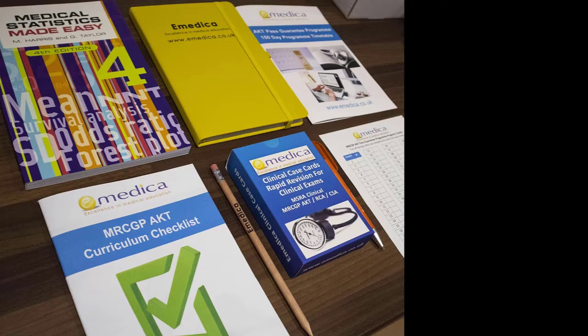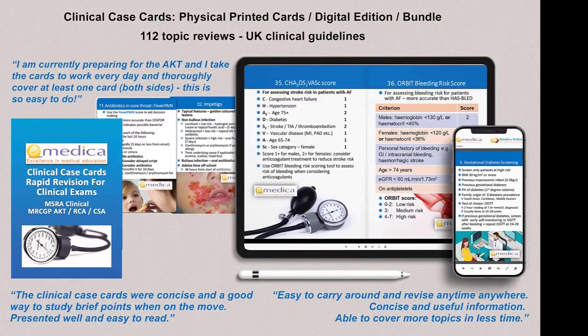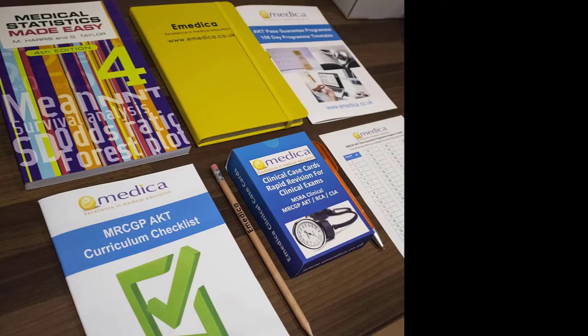You've got the latest set of clinical case cards, so up-to-date clinical guidelines, and we'll be going through these multiple times so that you learn them once, but then go over it. You'll see that it sinks in. It'll be at your fingertips, that knowledge, when you get to the exam.